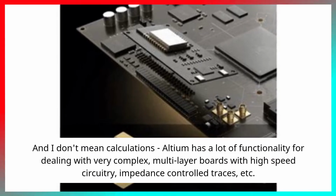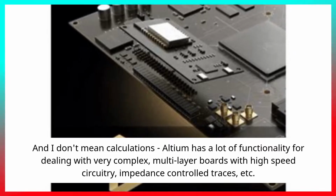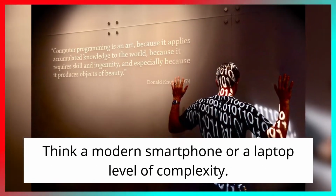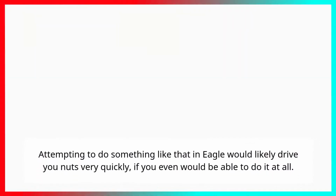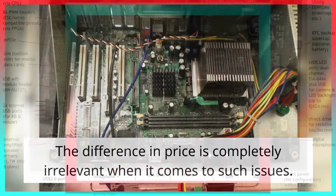Altium has a lot of functionality for dealing with very complex, multi-layer boards with high-speed circuitry, impedance-controlled traces, etc. Think a modern smartphone or a laptop level of complexity. Attempting to do something like that in Eagle would likely drive you nuts very quickly, if you would even be able to do it at all. The difference in price is completely irrelevant when it comes to such issues.